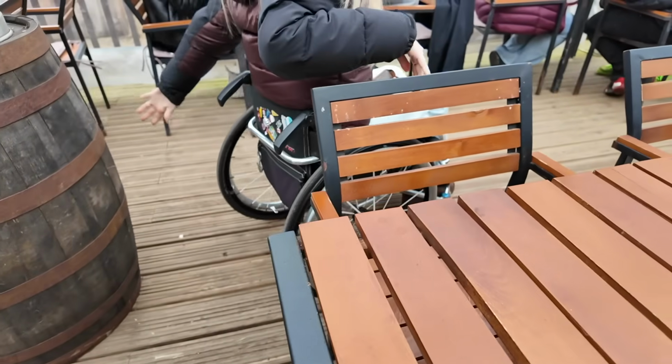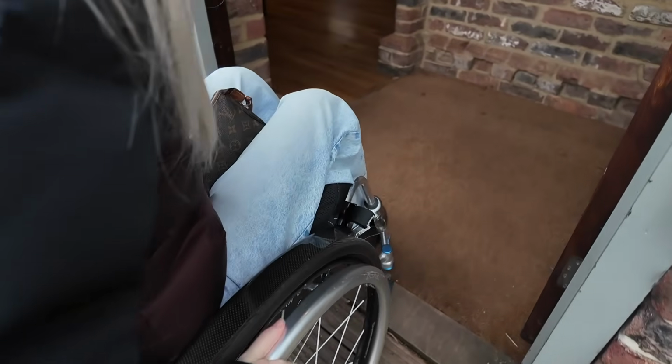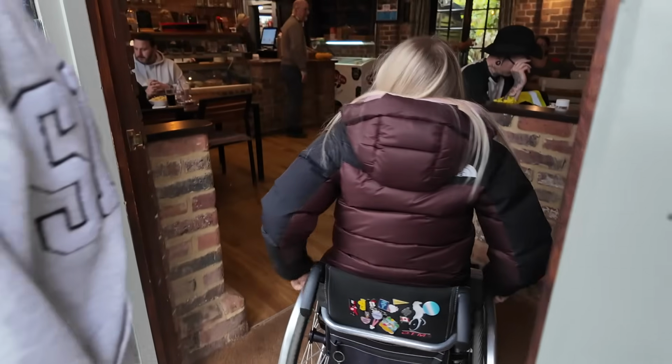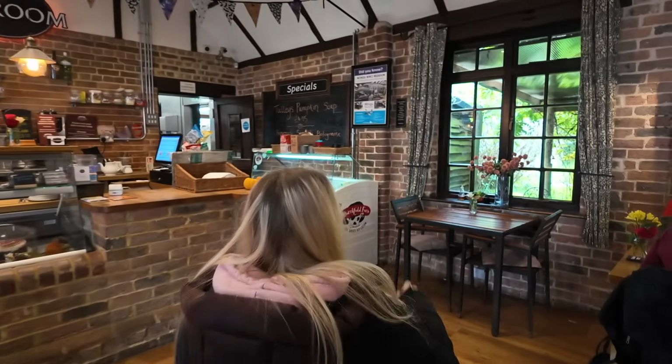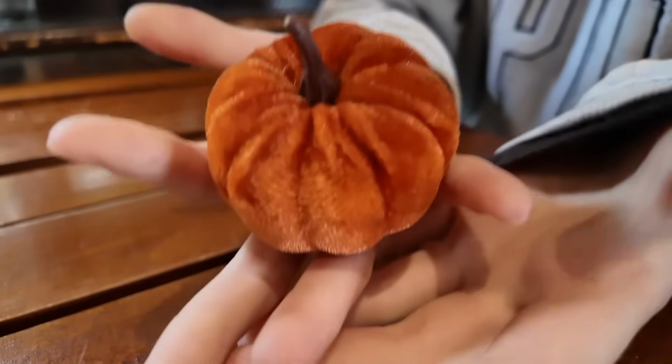Bit of a squeeze. Get that table there. I think this is the best spot here. All of a sudden I'm sat down here and I'm ordering food and drinks, and I was expecting to be just wandering around looking for pumpkins. The Tully's pumpkin soup. I want a pumpkin like this, but big.